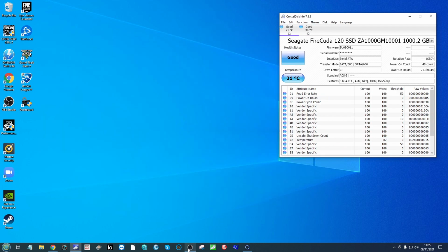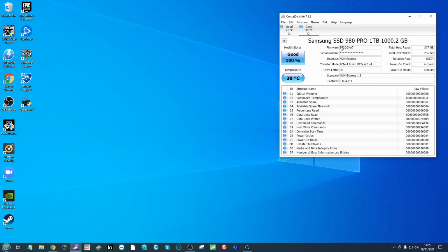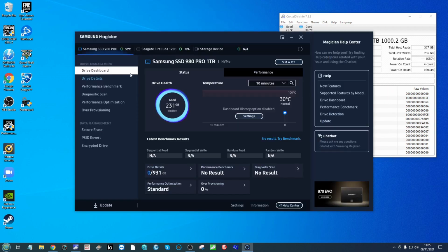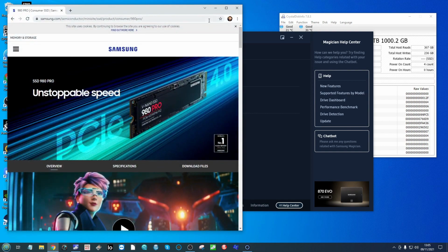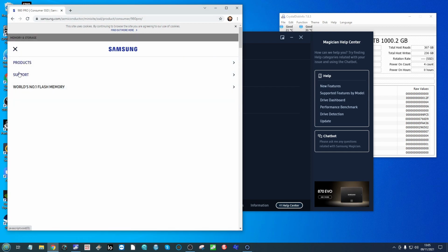Okay, so the PC has restarted. As we make our way in, we can see the drive there. We can also go back into the Magician software, and as you can see, we're now running that latest software. Do bear in mind, if you head to Samsung's own website, you can go ahead to the support section and download all of the stuff you're going to need, including that free Magician tool.